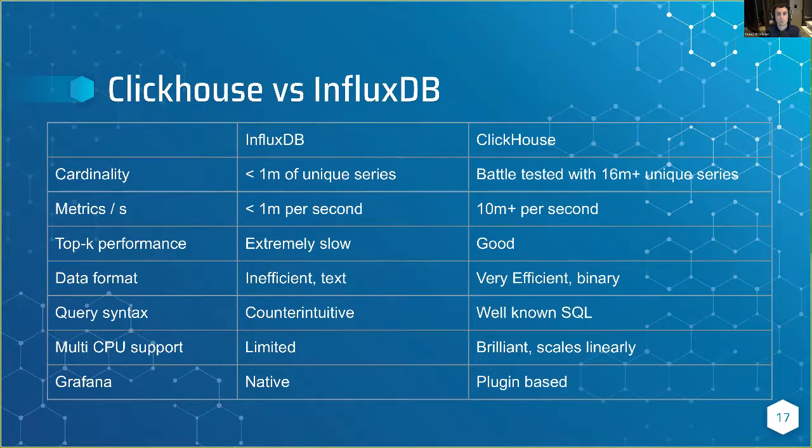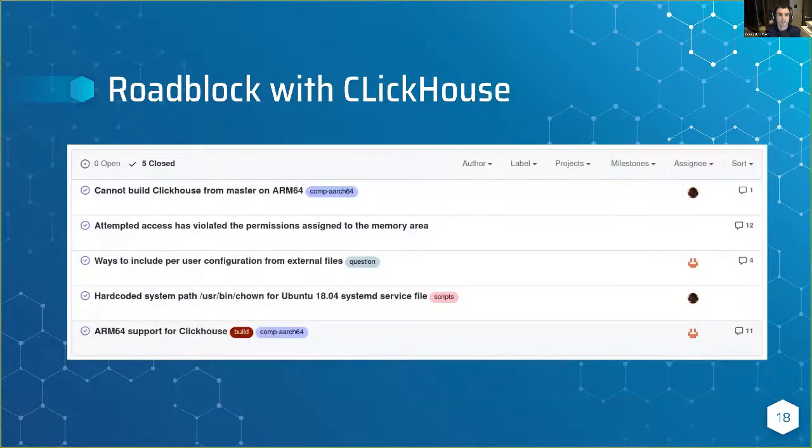But was it that simple for us to introduce ClickHouse as a metrics engine? Roadblocks, scary name, but actually most of my tickets to ClickHouse were just complete nonsense. You can see here two different questions about how I can compile it on an ARM64 machine, because we offer our product on the ARM platform and we need to offer our database on the ARM platform. So I started chasing folks: can I compile? How can I compile? And so I got my response.